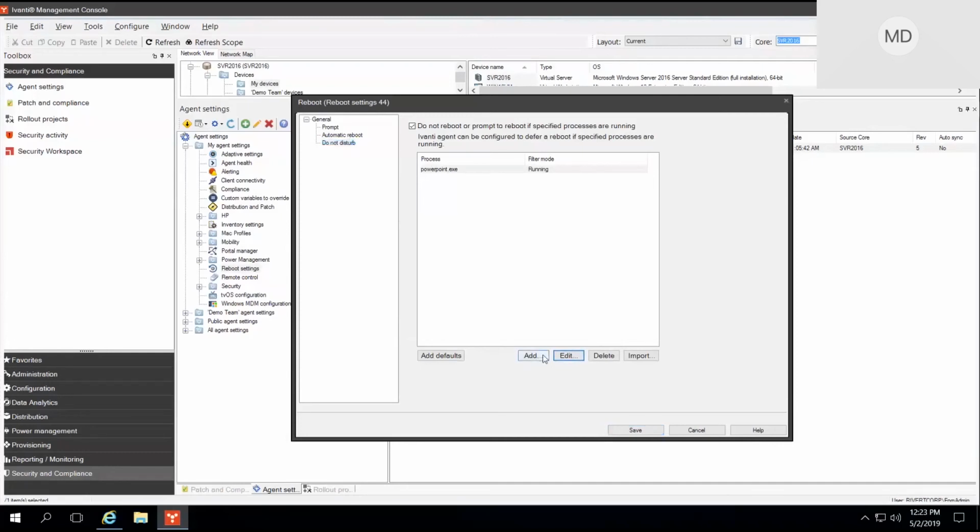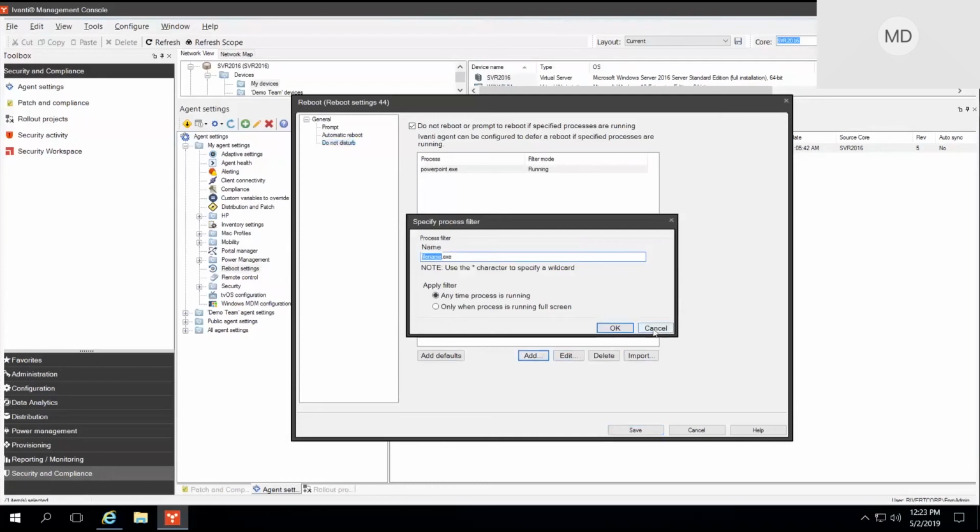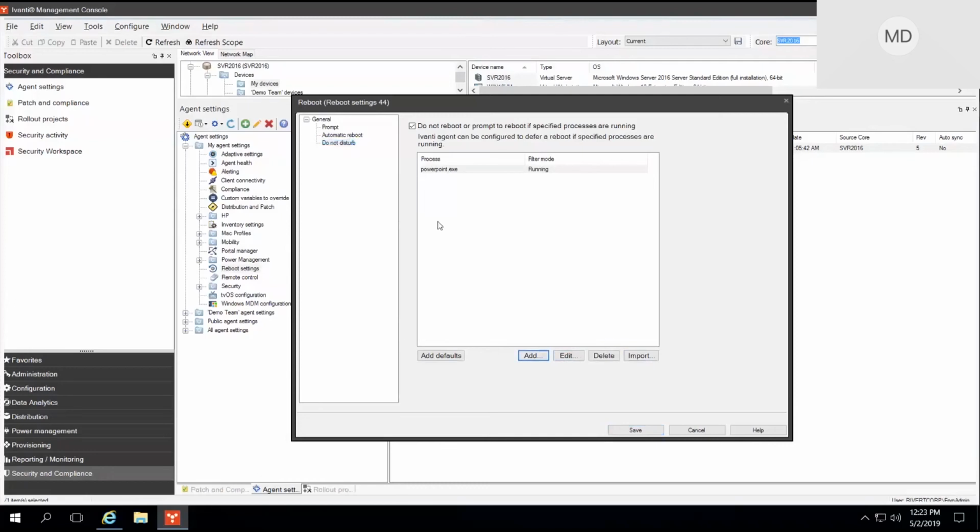Wait until those are done. Now, you can import additional settings from other environments if you have colleagues that already have those, or you can go ahead and add them on the fly here if you need to.